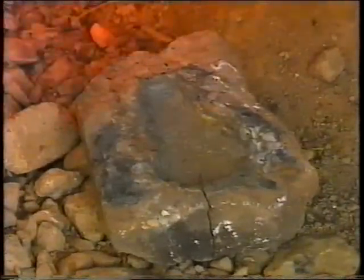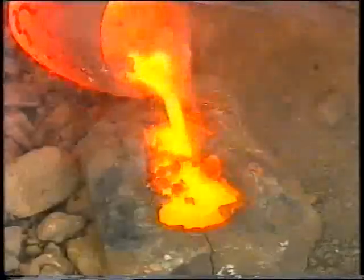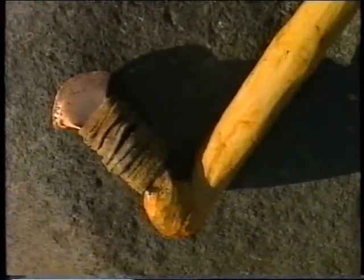And the result, liquid copper, an element. Once the copper has been extracted, it can be poured into a stone mould. It quickly solidifies and begins to take on the shape of an axe head. Its beauty and durability made copper a highly prized element.